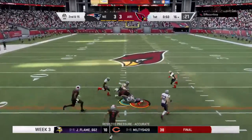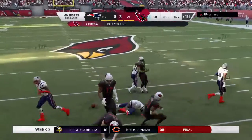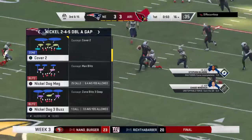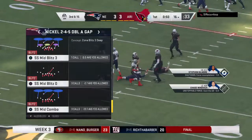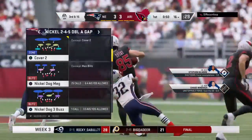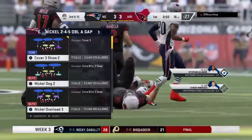Second and 15 now. Murray, and that's going to be incomplete. Too tough to hold on to that one. It's second down. You get a tight end like this, and you know he's used to dishing out punishment, but here, he's one that has to absorb the contact, and as a result, unable to hold on to the football.